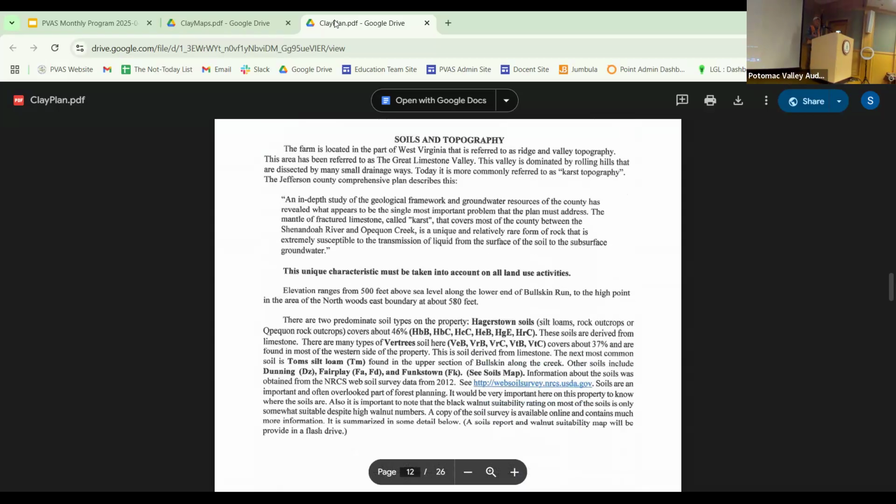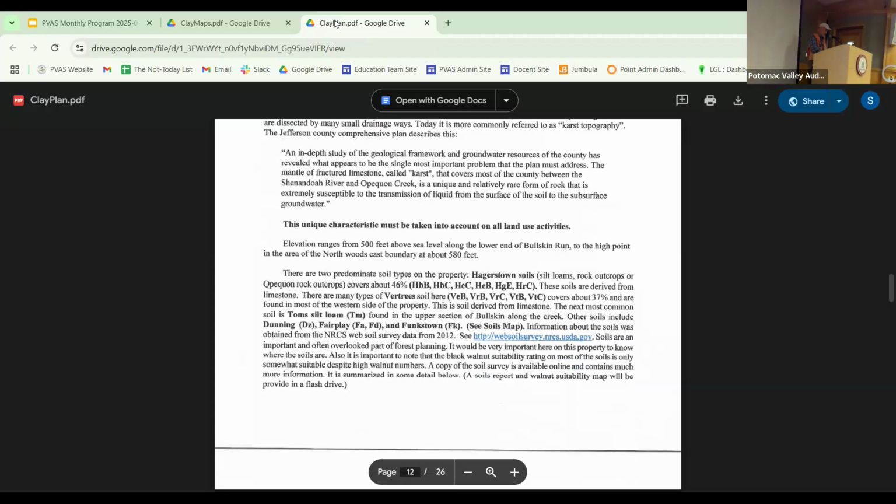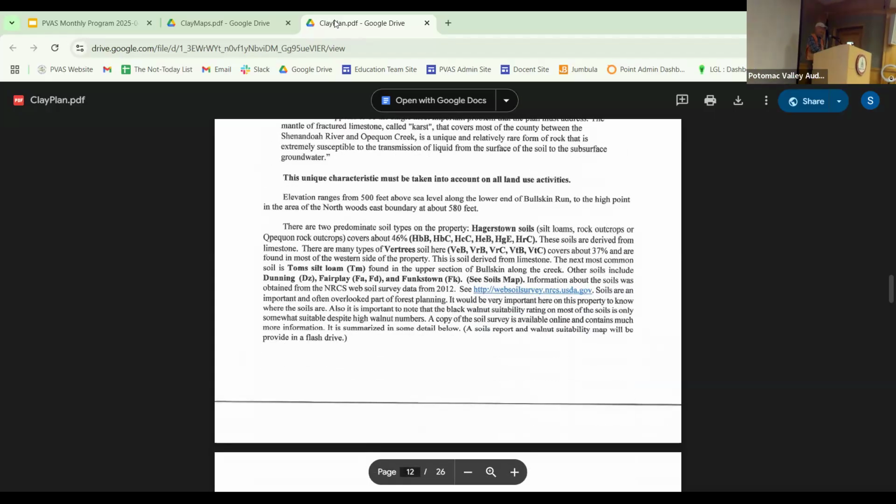The soil is just really great. This is limestone soil around here, you know that. It grows trees incredibly. The red oak site index is how tall a tree will grow in 50 years: 85 feet. That's pretty good for us. So in 50 years, you're going to have an 85-foot tall red oak tree. And the soils are really described in detail.